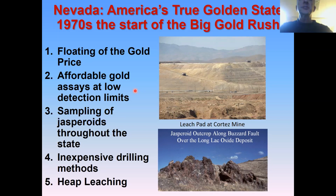The other thing that was happening at this time, drilling became much more inexpensive. So this brought a lot more companies, a lot more drilling, and a lot more exploration. And then the other thing that was discovered in the 1970s, I mentioned before, was the process of heap leaching. When it first started, it was just piling up rock on the ground and spraying cyanide on it. Of course, you can't do that anymore because of environmental issues. But it was a very cheap and efficient way of mining very low-grade oxidized gold ore.